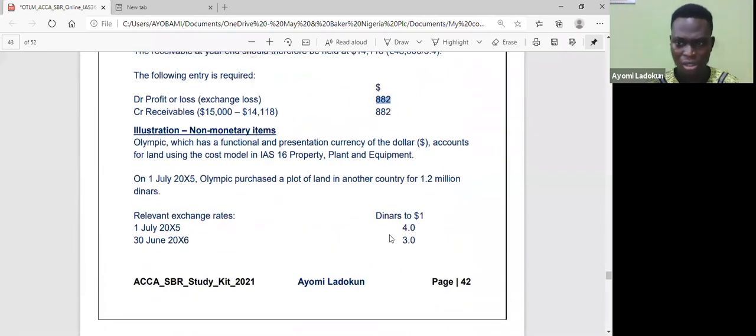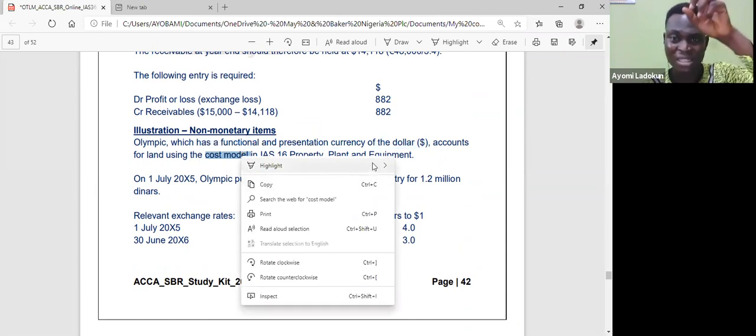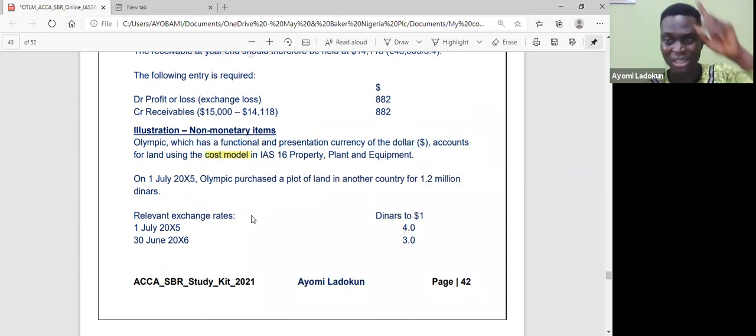Now, I think I have about 6 minutes. Let me look at a non-monetary item. Olympic, which has a functional currency of dollars, accounts for land using the cost model. Did you see that? Cost model. So when I see that, I will not retranslate, because normally you don't retranslate a non-monetary item.